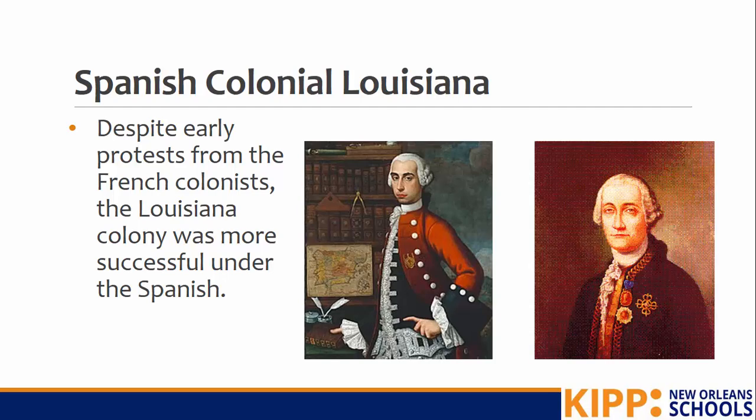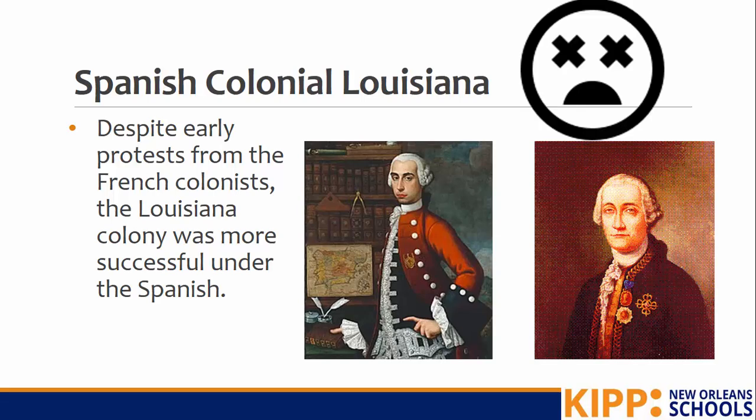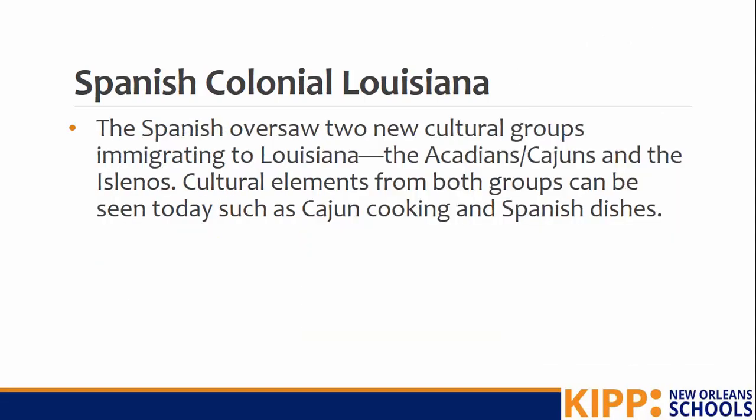So then the Spanish bring Governor Alejandro O'Reilly. He gets the nickname Bloody O'Reilly because he kills everyone responsible for kicking out Ulloa. And O'Reilly is the man that really just cements that the Spanish own this colony now. You're part of a Spanish colony. So they're a Spanish colony with a French-speaking population.